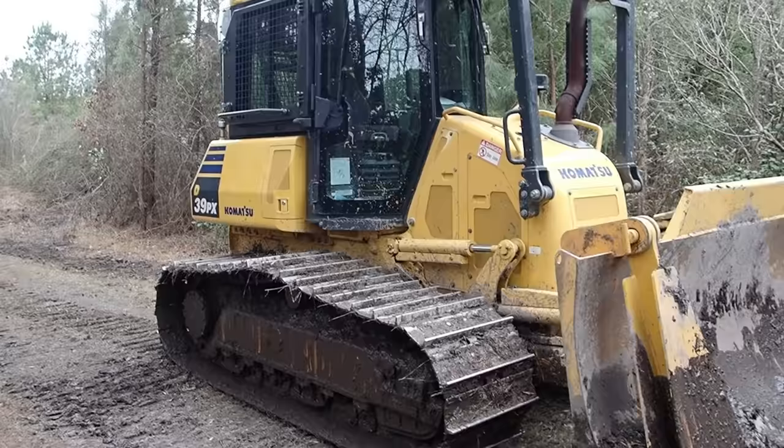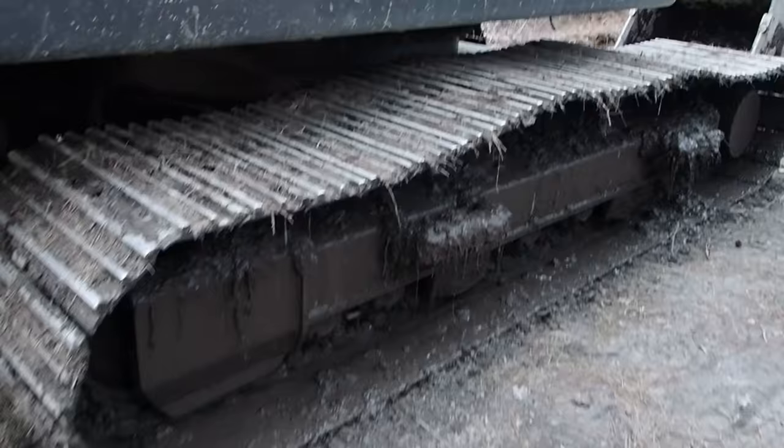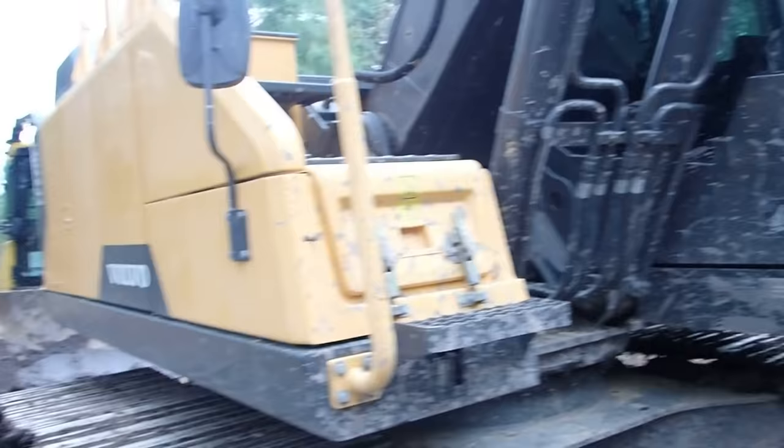Well, I sure did get everything nice and muddy today. At least it was so wet it doesn't stick to the tracks. Too bad. But they will need a bath when they leave here. Oh well. Fill it up with fuel and come back tomorrow.